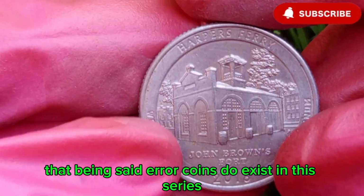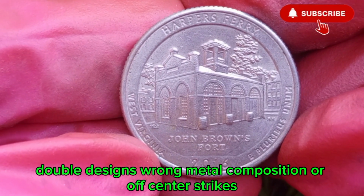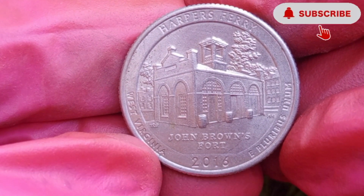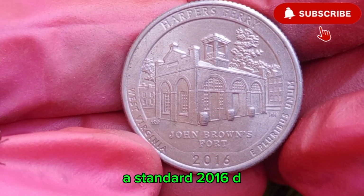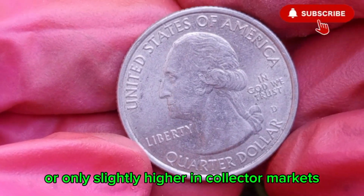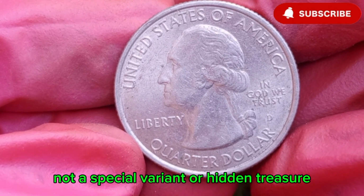That being said, error coins do exist in this series. If a coin has unusual characteristics such as misprints, double designs, wrong metal composition, or off-center strikes, it may gain extra value among collectors. These are rare cases and require proper verification rather than assumptions. In worn condition, a standard 2016 D Harpers Ferry quarter generally remains close to its face value or only slightly higher in collector markets. The copper-colored edge simply reflects its standard clad composition, not a special variant or hidden treasure.